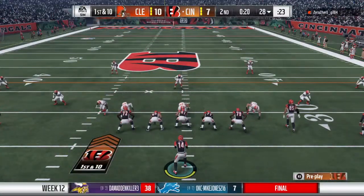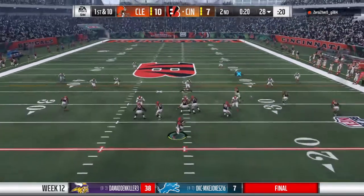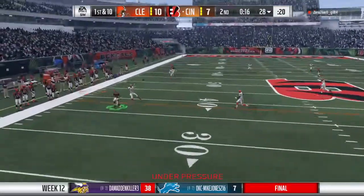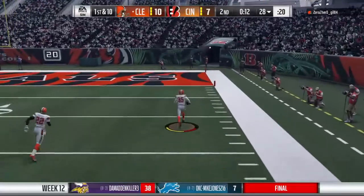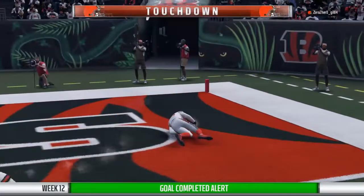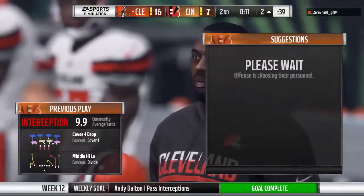So the D-line's going to spread out, and no press coverage here. They are backing off in the secondary. Passing, it's Dalton. He rifles one that's intercepted. Picked off by Jason McCourty, and he takes this one back into the end zone. And the Browns defense has a touchdown.